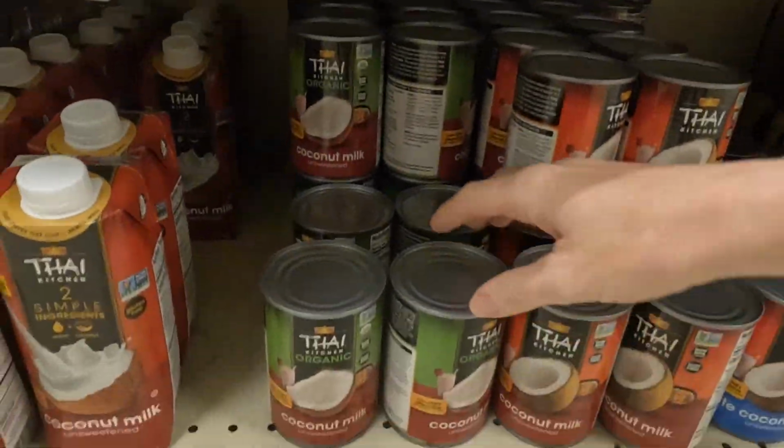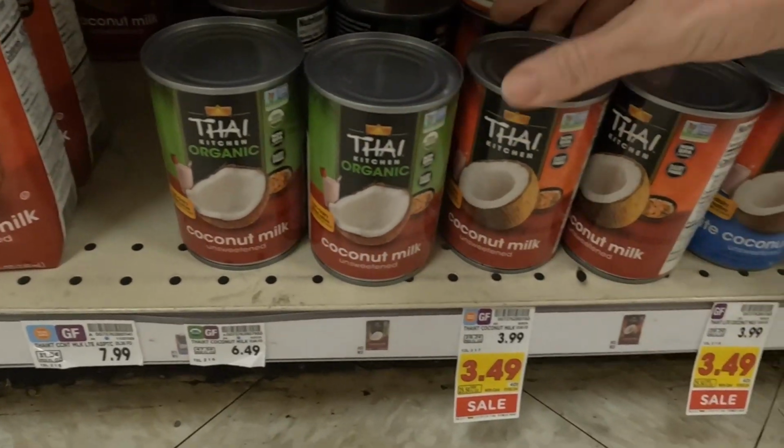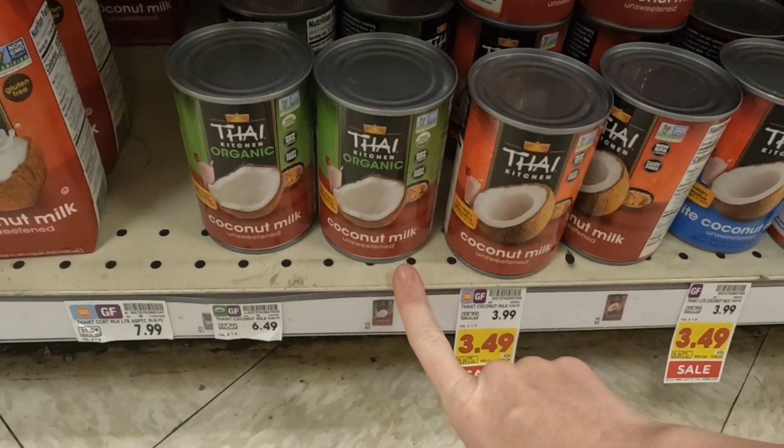You need coconut milk. So at Fred Meyer, they have coconut milk here. It is more expensive than where I got it. I got the same brand of coconut milk at Costco. They sell it in an 8-pack for I think $10 or $11.99. I have it at home already, so I'm not purchasing it here at the store. I'm gonna use what I have at home. But a can of coconut milk is the first thing you need.